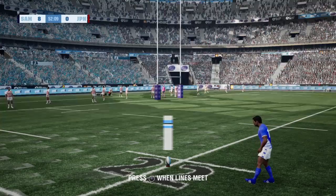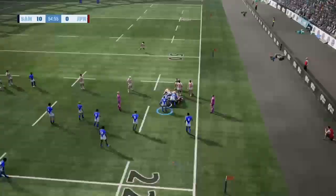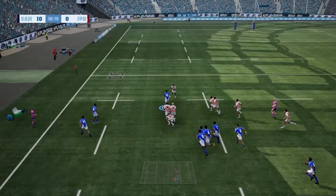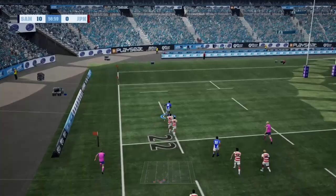Conversion from Alatimo is good, safe possession inside their own half. Now Alatimo, Tuwala, Leota, it's to Nanai, beats one defender. Out it goes to Tuwala again, and Tuwala's going to go in for his second try here, and that could be the nail in the coffin.